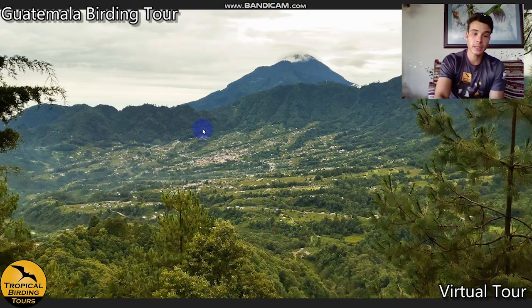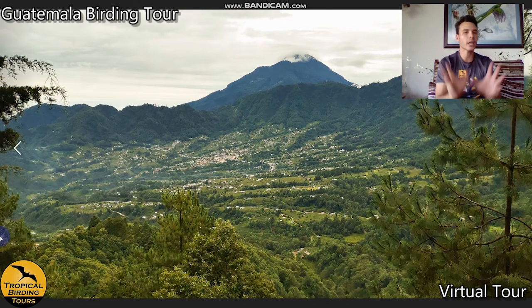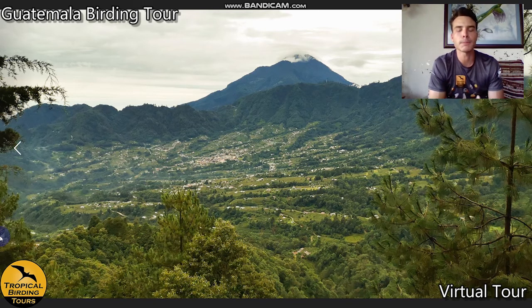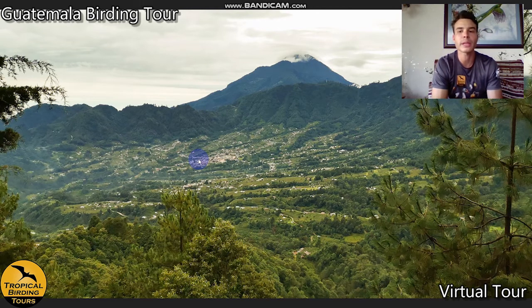So this is how our afternoon birding spot is gonna look. After the 4 or 5 hour drive, we're expecting to get there. We're not gonna go to the hotel. We're expecting to be there at 4, and bird the grounds around Sibinal. This is Sibinal here. You can appreciate this town here. It's located at around 2,900 meters of elevation, so we're already pretty high. And the volcano behind is the Tacana volcano, the one that we're gonna be exploring and looking for gems, and mainly regional endemic birds.